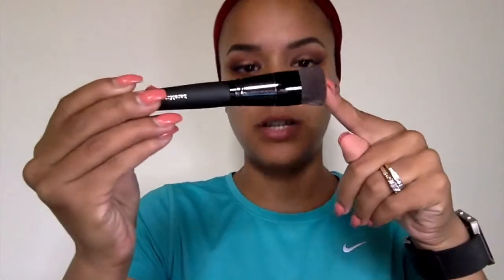Alright, so there's no foundation in the box, but there is this Face Perfecting Brush by bareMinerals. It retails at $28. I don't know if you can see this. This is the brush. It's flat. But here, maybe if I get the right lighting, there's a hole in the brush. And I've seen a few people use this. But apparently you're supposed to put your foundation inside the brush.